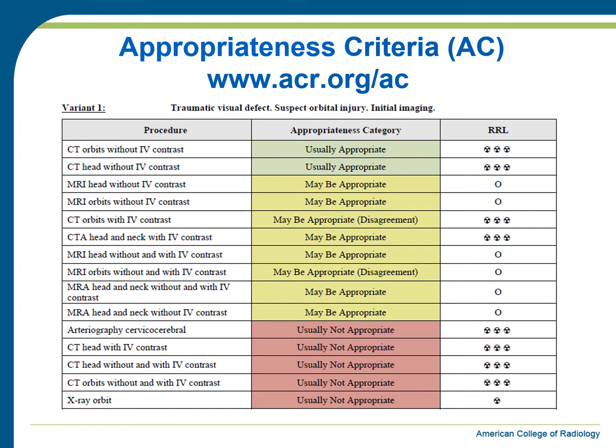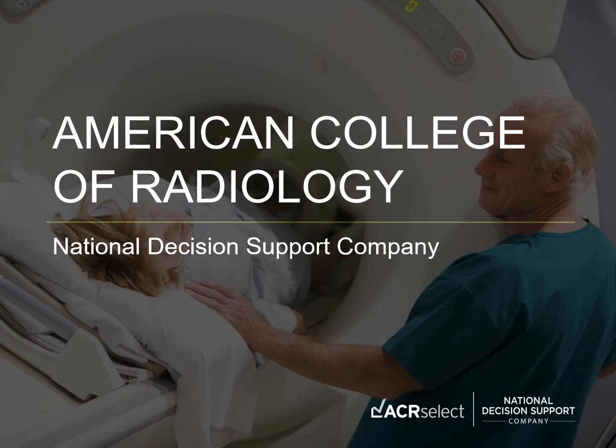In the middle of a busy clinic, it can be impossible for a medical provider to stop what they are doing, go online, and find the correct AC table relevant to the patient they are seeing. Recognizing this barrier, the ACR began partnering with the National Decision Support Company in 2013, the goal being a digitally consumable version of the appropriateness criteria. This resource is called ACR Select.